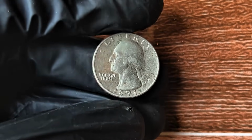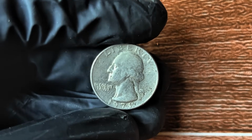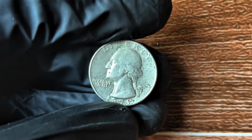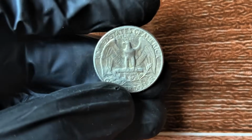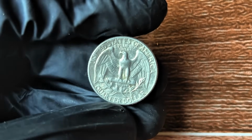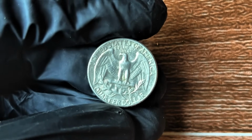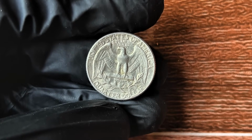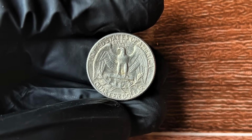But first, do you know why these coins are so rare? Stay with me, because the answer will blow your mind. And no, it's not because George Washington had a bad hair day in 1971, though honestly, wouldn't that make for a great story? Let's talk about why this coin is making headlines.